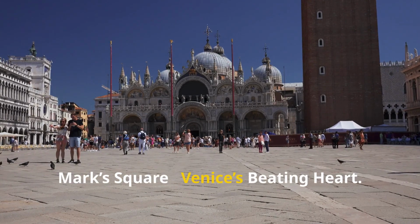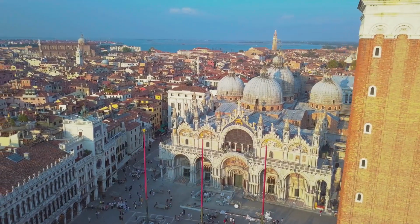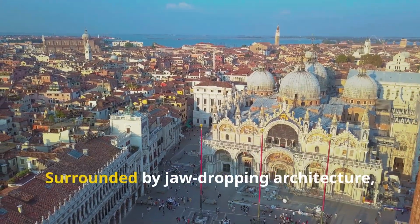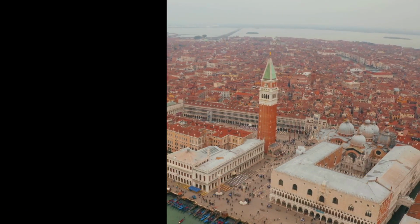St. Mark's Square, Venice's beating heart. If Venice had a pulse, it would be here, St. Mark's Square. This place feels like stepping into a Renaissance painting, surrounded by jaw-dropping architecture, ancient stone, and the scent of fresh espresso in the air.